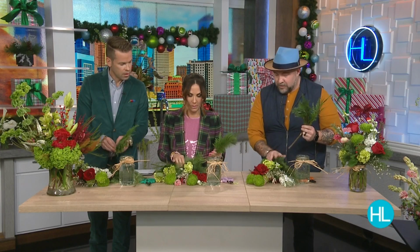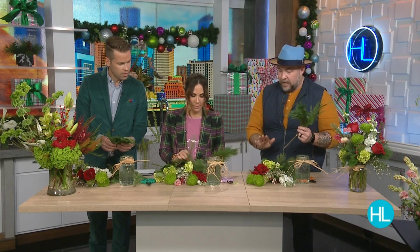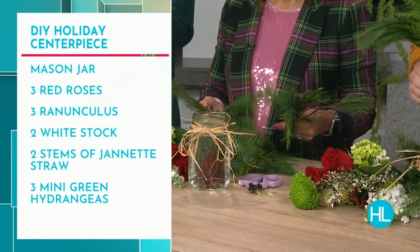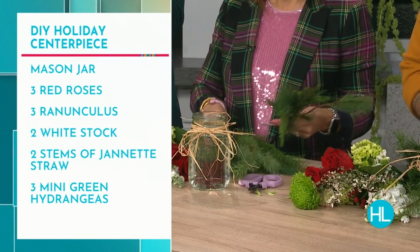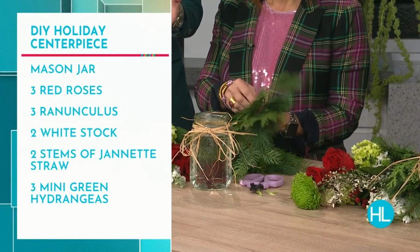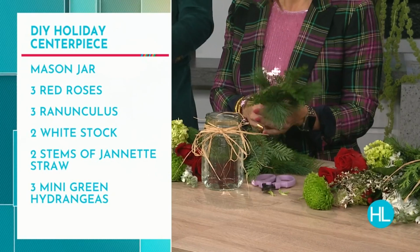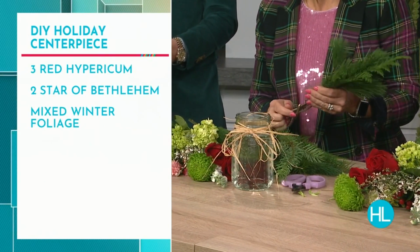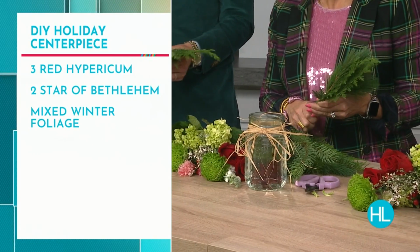Then I have some cool looking flowers that I got out of Holland, which are Star of Bethlehem and ranunculus. Oh, wow. Okay, and for viewers who have never heard of some of these flowers, can they just grab whatever looks good at the store, or whatever is on sale? I recommend picking up whatever looks best to you in your local grocery store. As long as you're smiling at the end of it, you're doing the right thing.